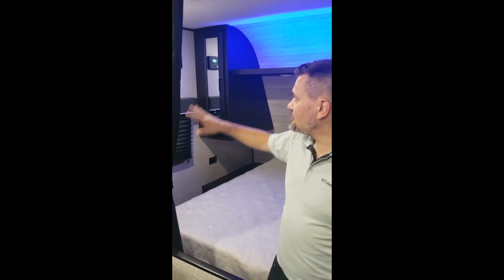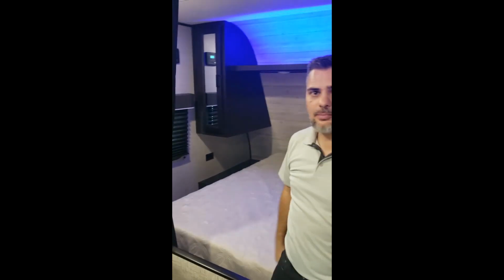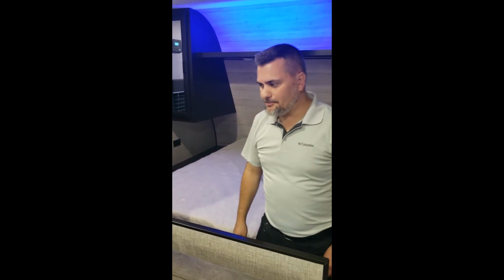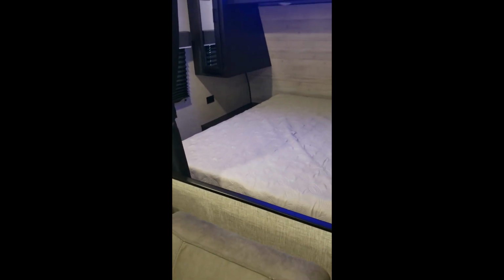Here we are inside the 264 BHSW. Couple of nice things I want to point out about this. New for 2022, they have a solar package. That's the control panel up there, and it's got solar on the top. That maintains your battery. As you can see, this floor plan has a really good walk around space around the main bed. A couch that is right in front of the TV.